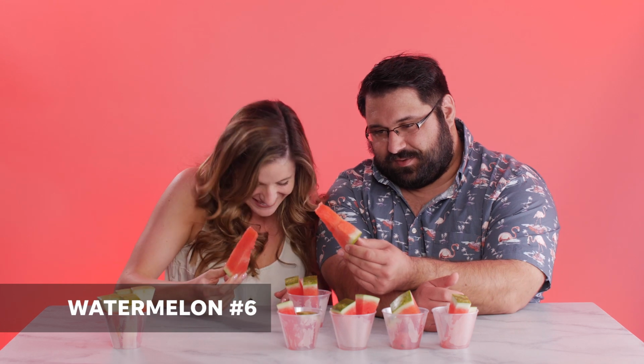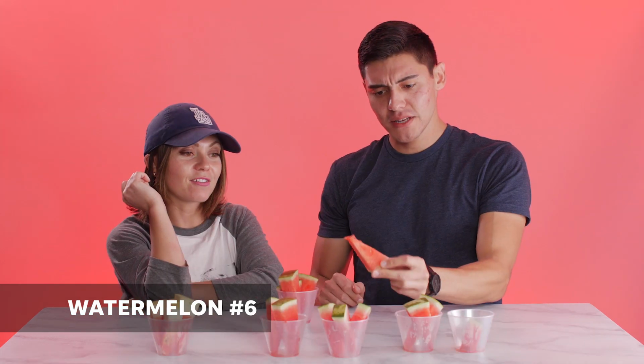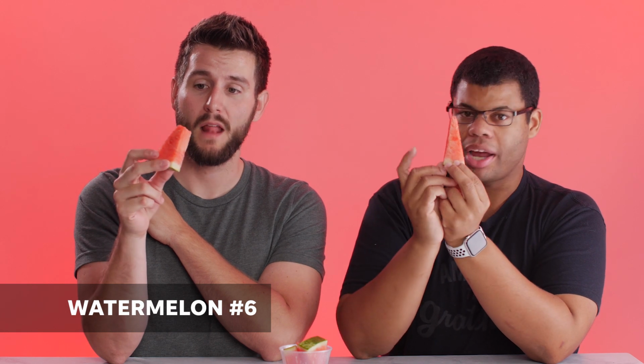This one just looks like it was cut weird. It's a nice, firm, stiff watermelon. I don't know, this looks pretty. Nothing. This one's too juicy. Wow, this tastes really good. And look at this deep red color.